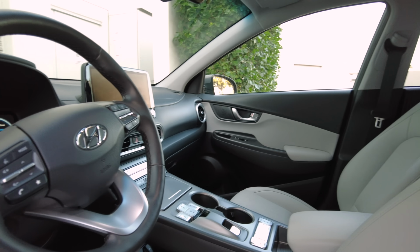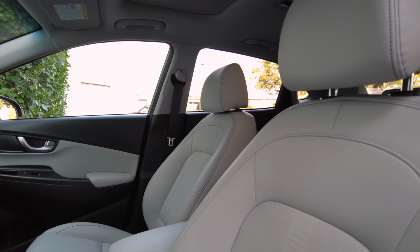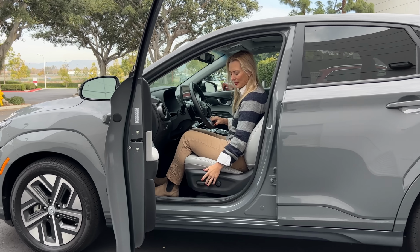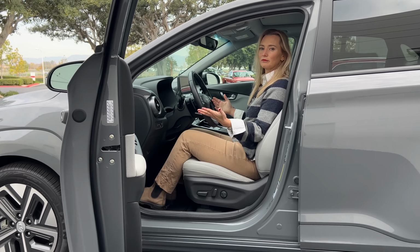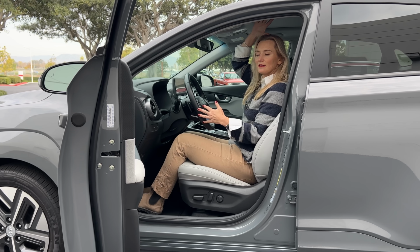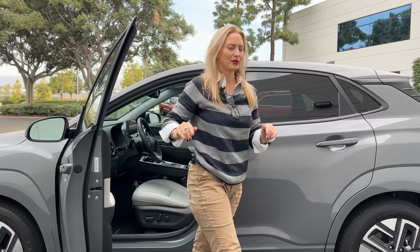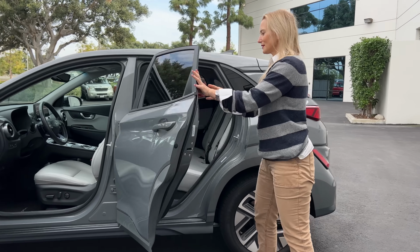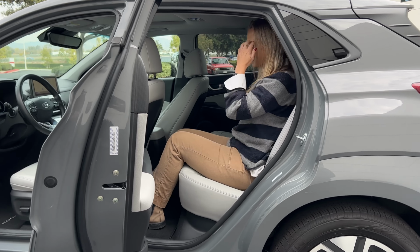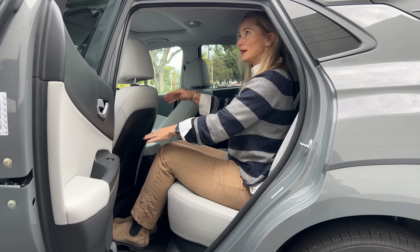Yes, this is a diminutive car, but how does the legroom feel with that extra 1.6 inches? I get power adjusted seats, which are really nice, and I am actually pretty good in here. I'm not very tall, but I have a decent amount of headroom. And if we go into the back, I'm pretty sure it's going to be absolutely fine for a passenger back here, someone maybe who has a little bit longer legs.